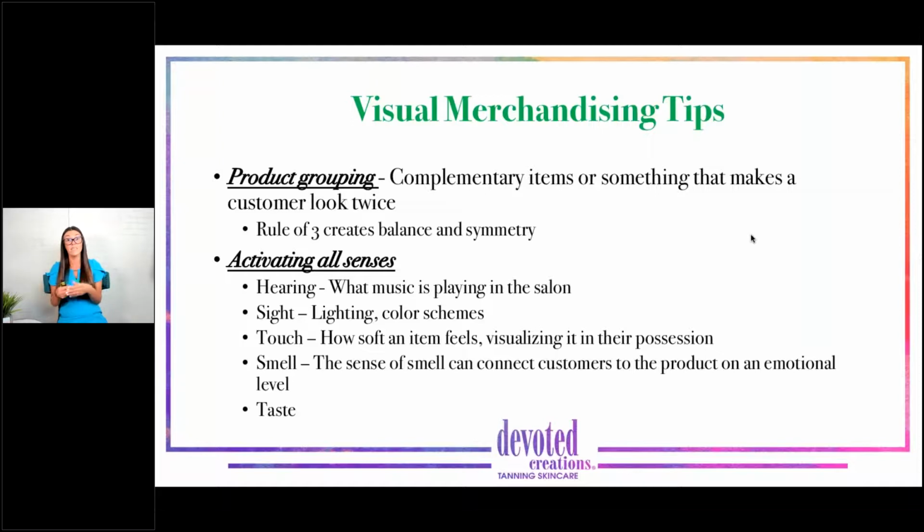And then taste. There's nothing beyond the word taste, because unless you're really running an event, a customer appreciation day where you've got taste testers, food samples out and about, kind of what they would taste from that. You really don't want them to taste anything else unless they're tasting food or drink. But that's part of our senses. So if you do have an event that's going on, what does it taste like? Pretty much is where I was going with that.